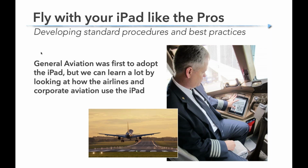So us Cessna pilots, us Piper pilots, we were the first ones to use it. But it was kind of the Wild West. We had to develop our own protocols. We talked on chat rooms and forums, that kind of thing. Sporty's, we adopted it quickly. We tried to do as much education as possible, and provide accessories for pilots.